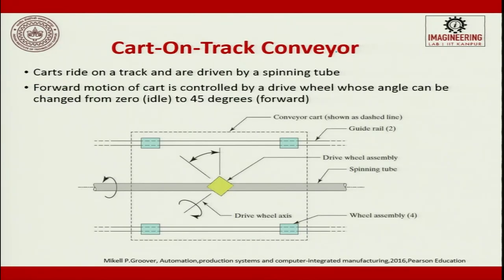Cart on track conveyor. So, carts ride on track and are driven by a spinning tube. This is a spinning tube, it rotates, right, and then you will have a driver wheel assembly. It can swivel about this axis. So, this will try to guide the vehicle, these are the rollers that guide the vehicle onto tracks. This is a spinning tube and this is a driver wheel assembly.